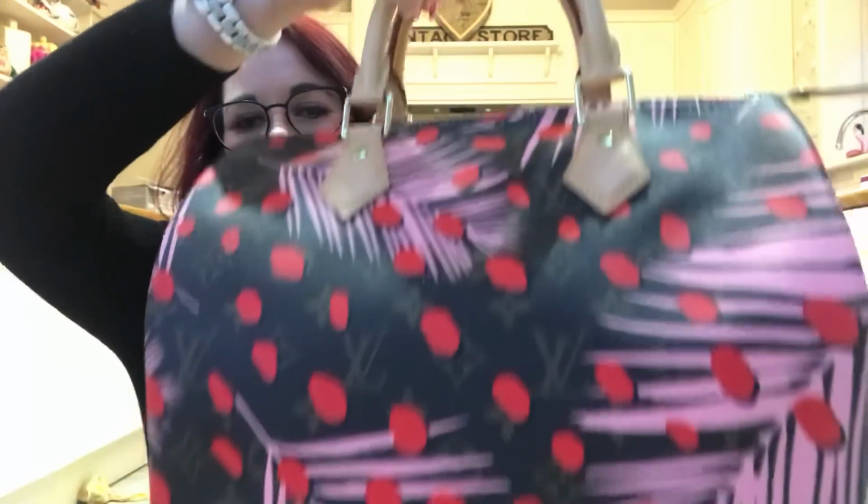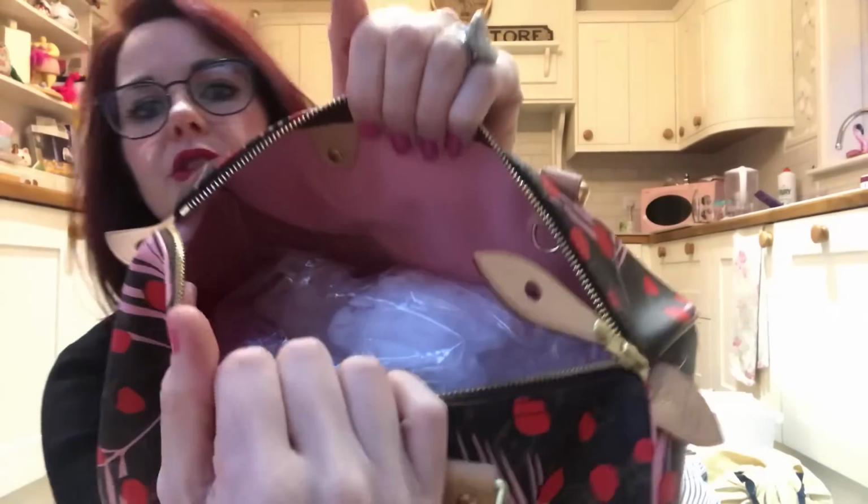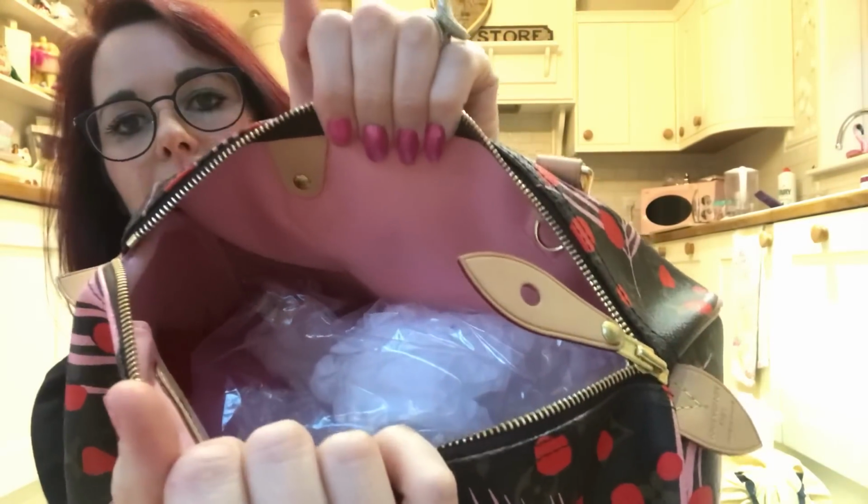So it's got lovely pale pink palm leaves on it and gorgeous red little dots across it, and then it's got a lovely, beautiful baby pink lining. Look at the colour of that. It's lovely, isn't it? So again, same size as my others, so you know what they look like being held.